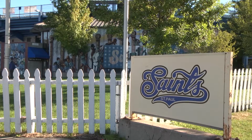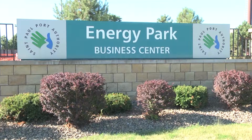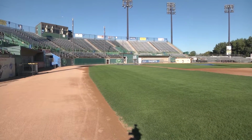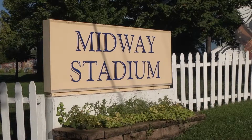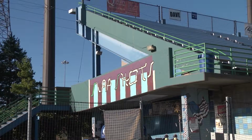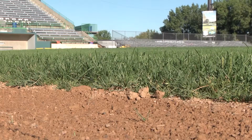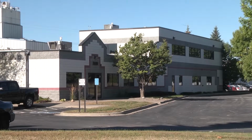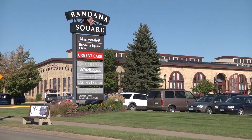This site, as you know, is in the middle of our Energy Park Business Center. So buying this property from the city, essentially through our land swap with the city on the new ballpark site, tearing down the building, cleaning up the contamination, and installing new infrastructure is going to allow us then to sell a site in a really great industrial area in St. Paul, and we know we're going to grow jobs and we're going to grow tax base.